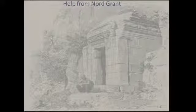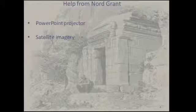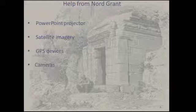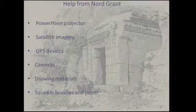So we received help from the NORD grant to buy a PowerPoint projector, which we used in Turkey, and it's still in Turkey to be used for future years, so the students could give presentations there. Also satellite imagery, and I'll show you some of that in a minute. GPS devices, cameras, drawing materials, and squeeze brushes and squeeze paper.